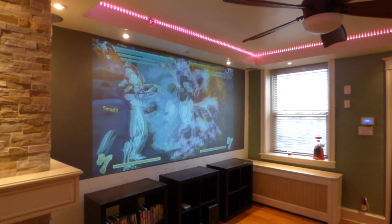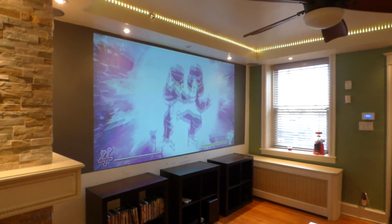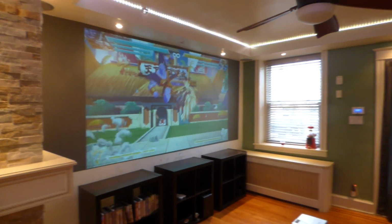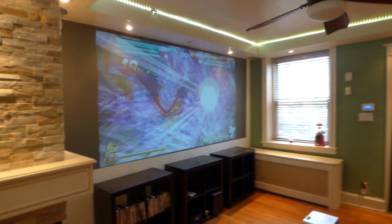Now, as you see in this demonstration, I don't have to have the environment completely dark. I don't have to have it in a shadow-like environment. My screen does not have to block my windows. I'm not using any form of blackout curtains. I'm letting all the natural light that's outside filter into the home.